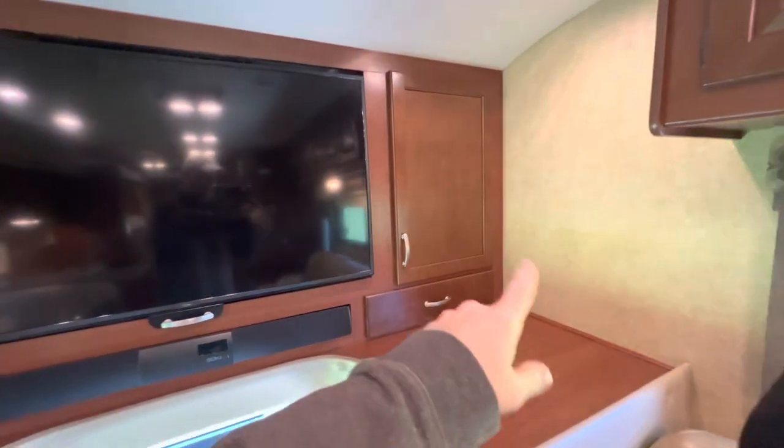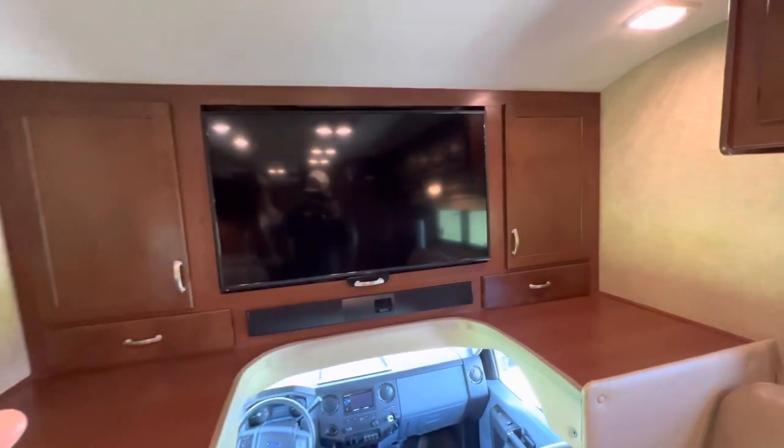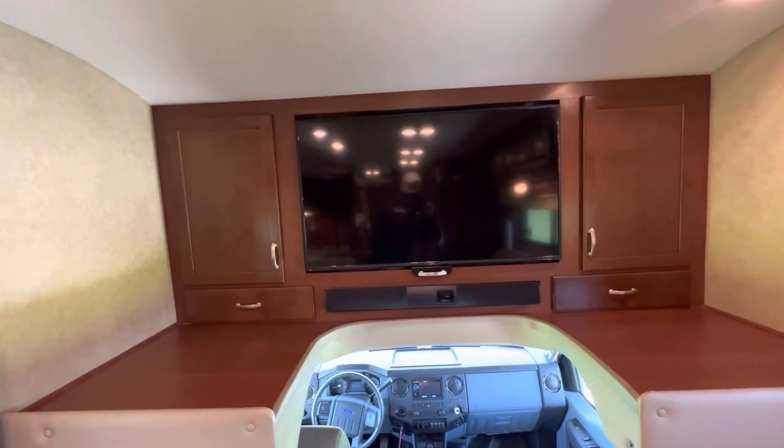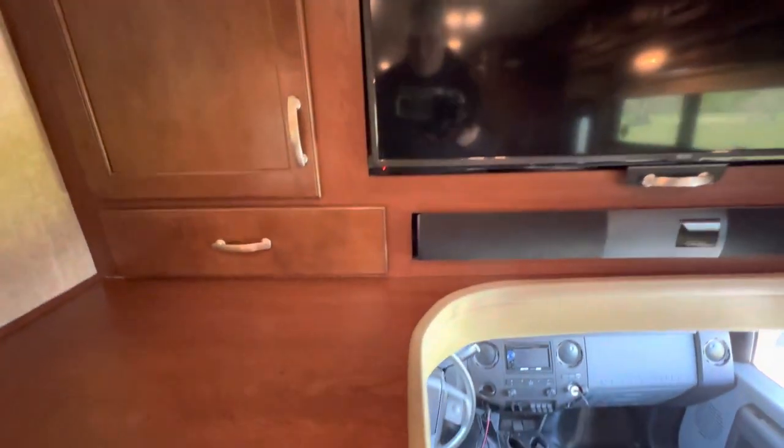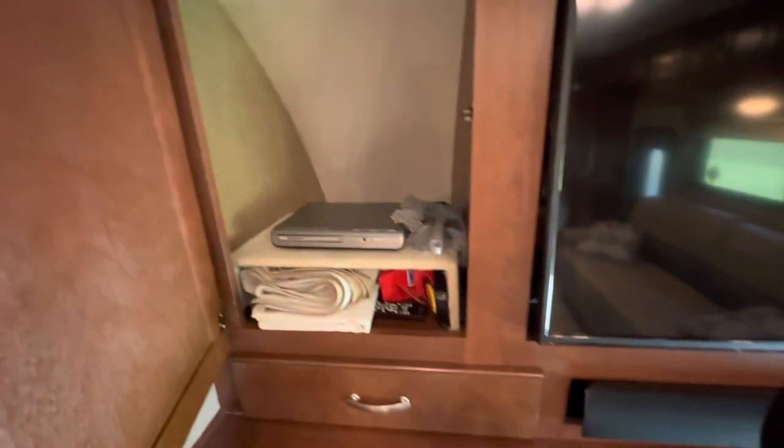You won't have any issues on this with the Super C front molded fiberglass cap on the front, which I'll show you. Eliminates any water intrusion coming in. Storage. Yeah, let's go ahead and show it.